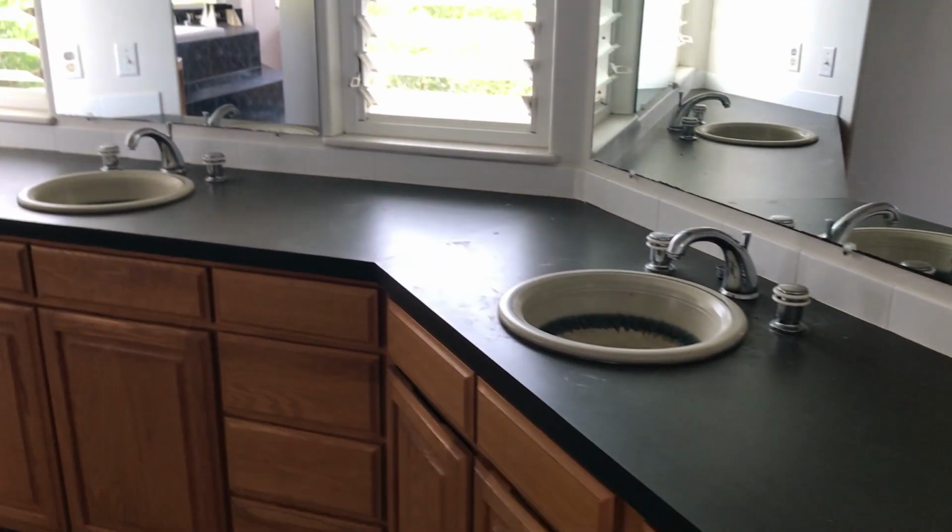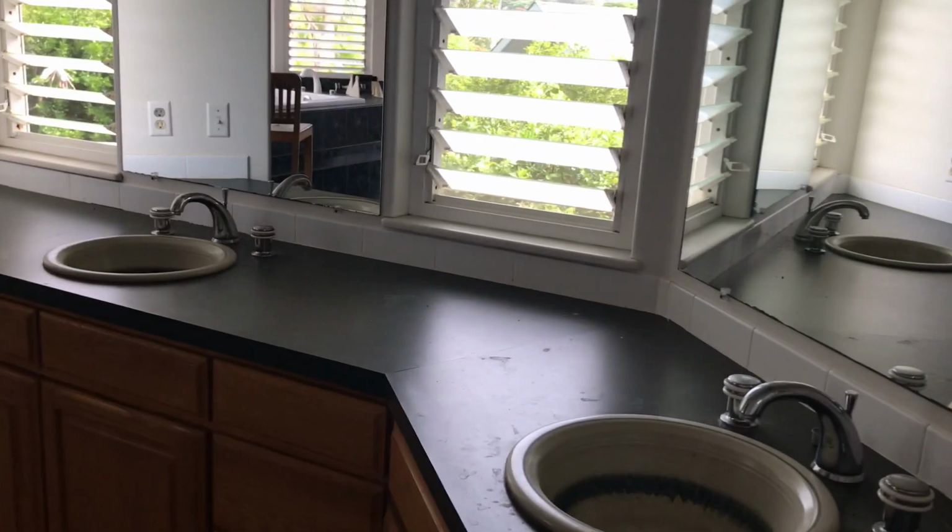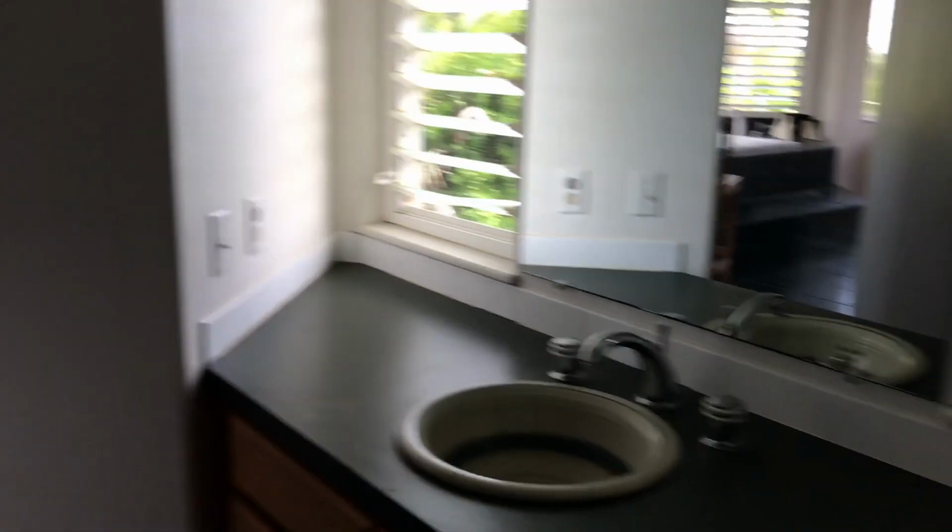So here is the bathroom. It's right to the right of the door as you enter. Kind of have these porcelain unique sinks. And then here's the big closet, which is what that angled kind of soffit gives you. So this is wonderful. Lots of space.